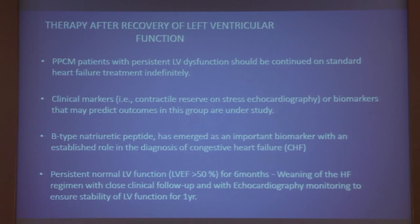So once this patient has recovered, what do you do? You continue with the treatment, and if the left ventricular ejection fraction has improved to more than 50% and has remained like that for 6 months, then you slowly taper off the other drugs. The only drug which we continue is the beta blocker.